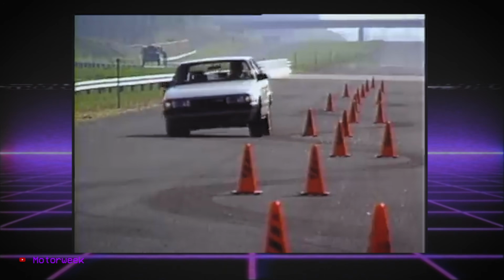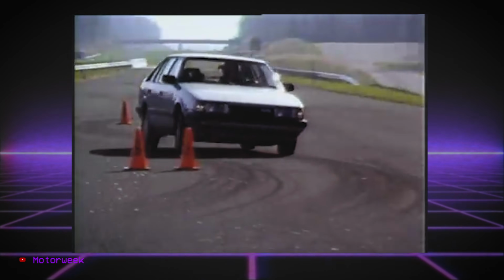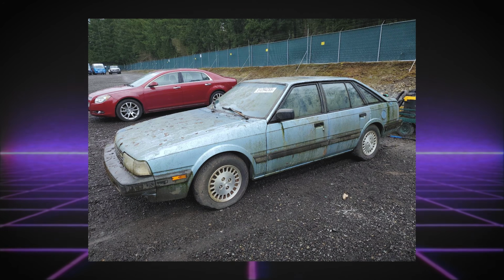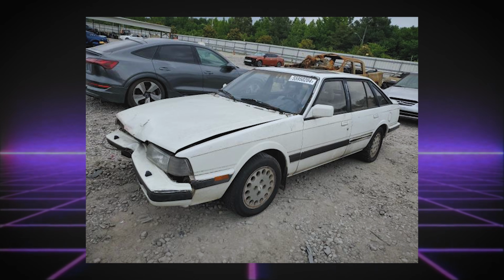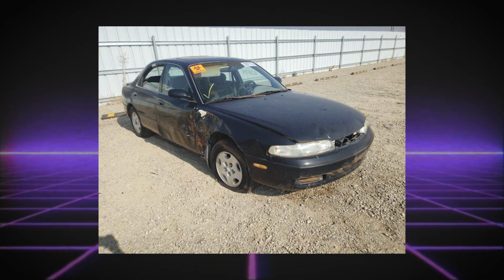So, when it comes to classic cars, the Mazda 626 is rarely mentioned. Even though they were a touch sportier than your average car, they were mostly still treated like throwaway appliances. And when repair bills became greater than the value of the car, they often got parked or junked. It's likely that there aren't many of these left on the road.